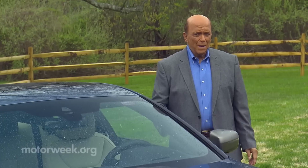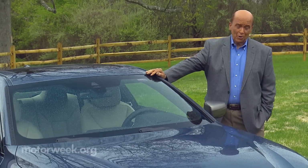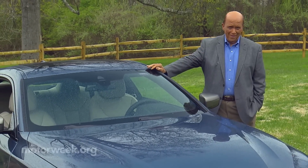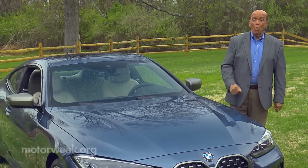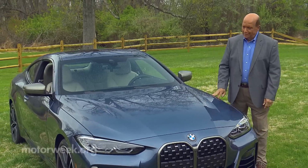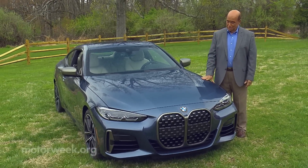It's correct to say that 2021 sees the launch of the second generation BMW 4 Series. But we all know that the history of this compact coupe is much longer and more important to the brand than that. So they could choose to go the cautious route, or they could go bold. Well, all it takes is one look at the new 4 to see which path they chose.